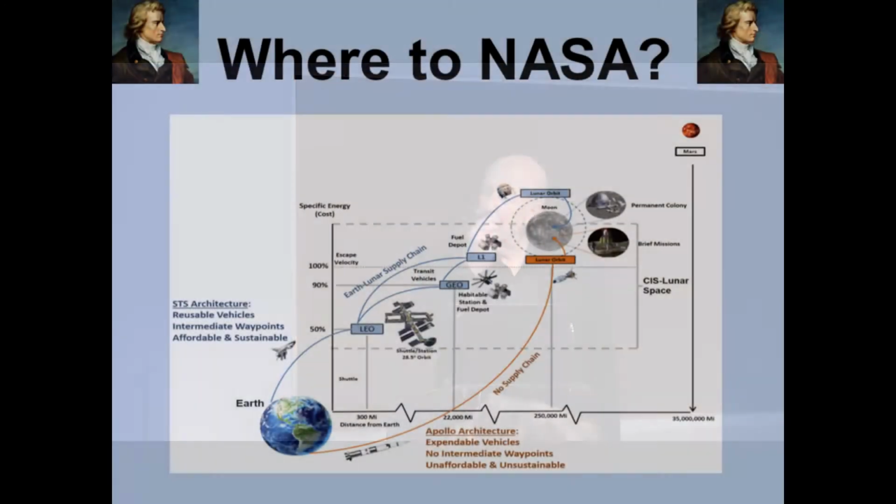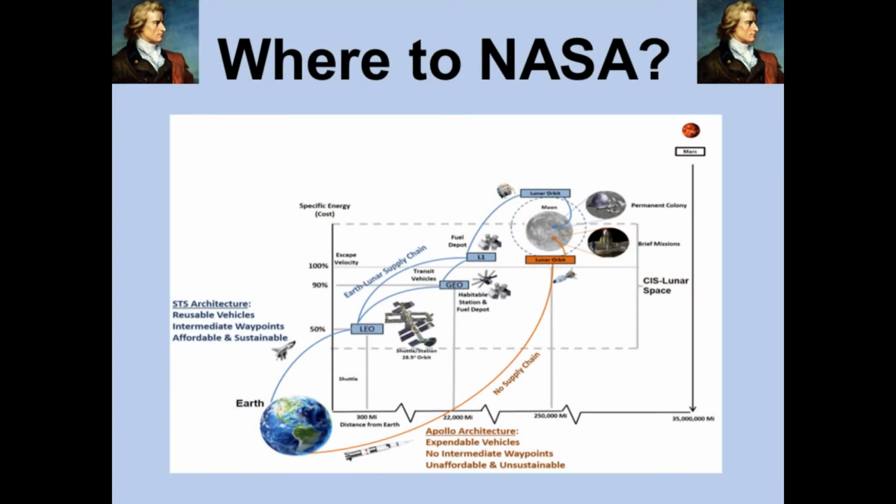So, all right. This is where NASA. There are different ways to go to the moon. President Trump wants to go to the moon. The way we did it first is we sent a rocket straight to the moon. It says no supply chain. This is what we call Apollo architecture. It went straight to the moon, actually went in orbit around the moon and then landed.